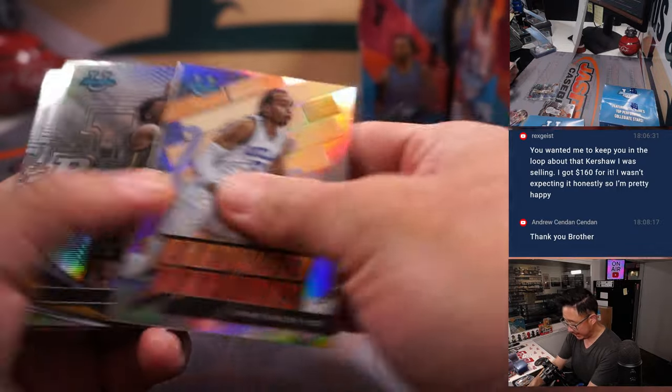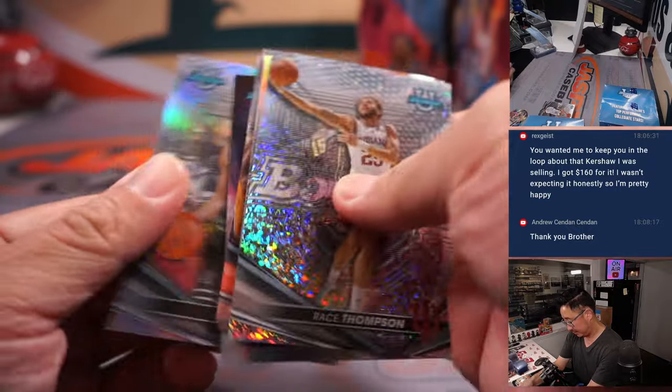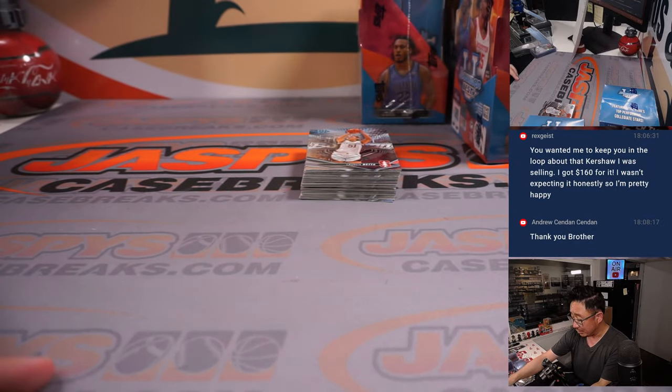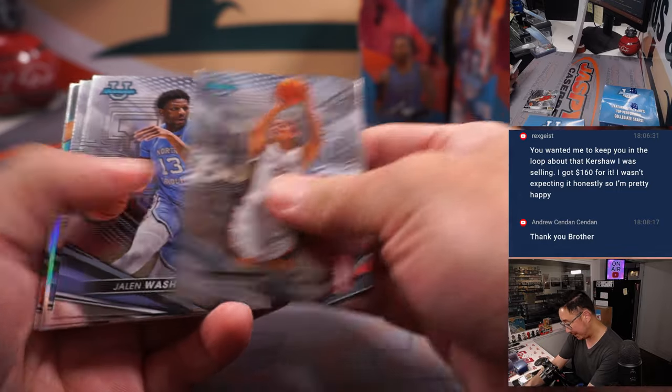There's Drew Timmy die cut. It'll be for Daniel. Yes, Rex, I did want you to keep me in the loop about that Kershaw you were selling. You got 160 for it. Wasn't expecting that, so you're happy. Good.